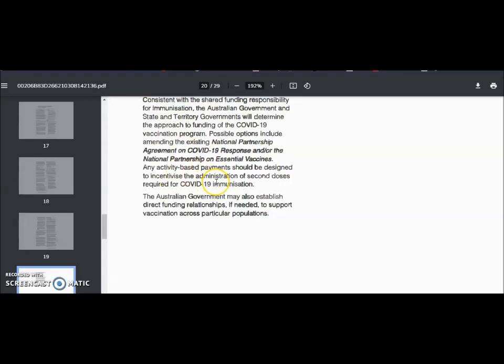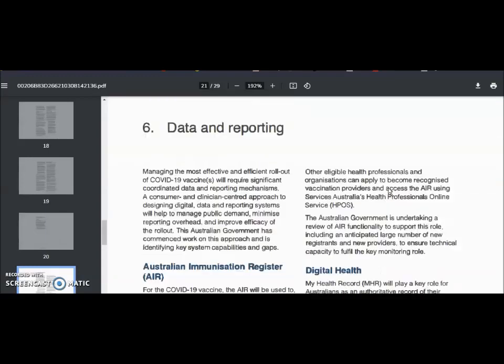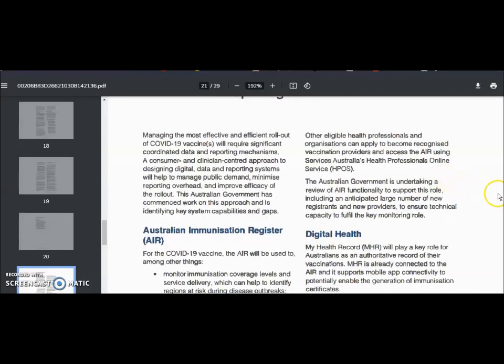Any activity-based payments should be designed to incentivize the administration of second doses required for, oh yeah, no, that's just a part of whatever. Data and reporting. So My Health Record will play a key role for Australians as an authoritative record for their vaccinations. So if you haven't got one of those, I'd really jump on that quick.